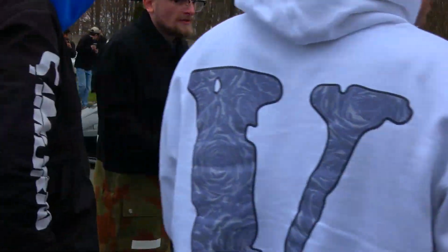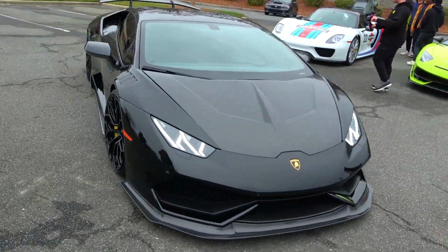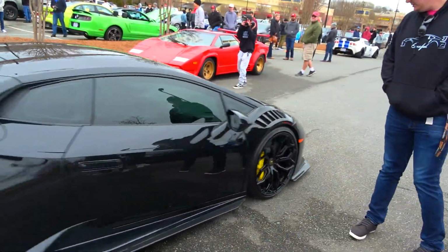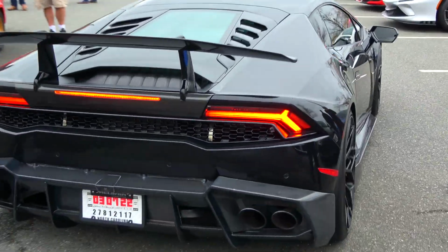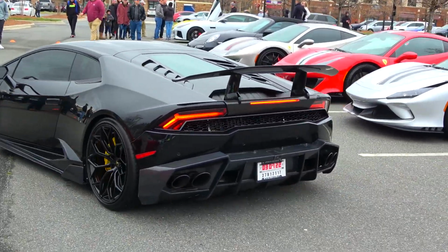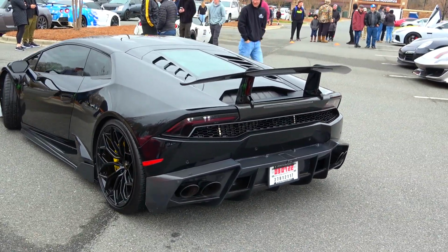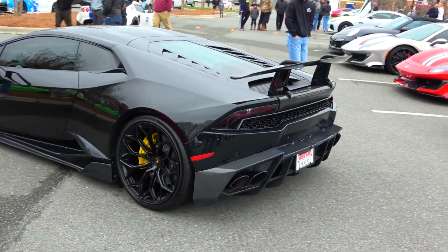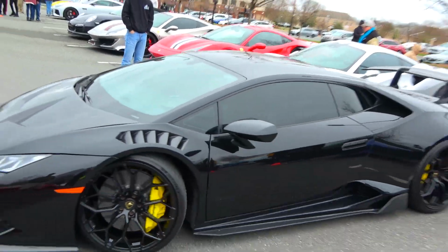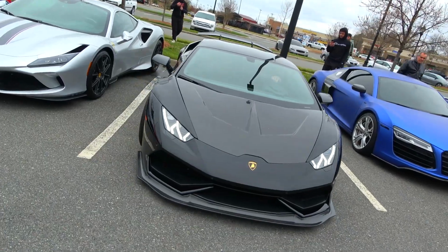Boysteiner Huracan boys. This one right here, absolutely crispy. Look at the hood on that, and also the yellow calipers. Sitting behind the wheel of this thing, oh man, spectacular. Check out the review I did on this bad boy right up in the cards if you haven't already though. But that thing is a beauty to drive. One of my favorite sounding Huracans, of course, tuned by Boysteiner. A beauty indeed.